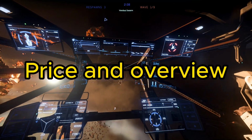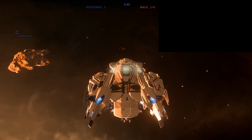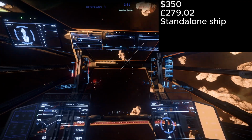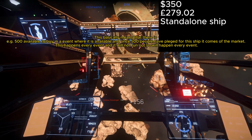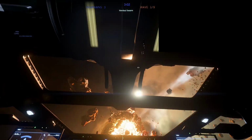So now it is time for a price and an overview of this ship, and currently this ship is not available to pledge, but if it was, you would have to pay $350 or £279.02 respectively for a standalone ship. Now if you wanted to do it, you want to make sure you do it quickly, as it is stock limited for every time it is available, so you don't want to take any chances and leave it too late in the event.